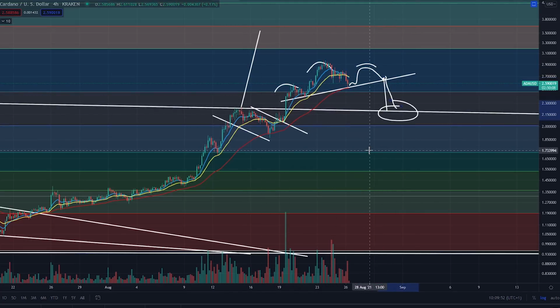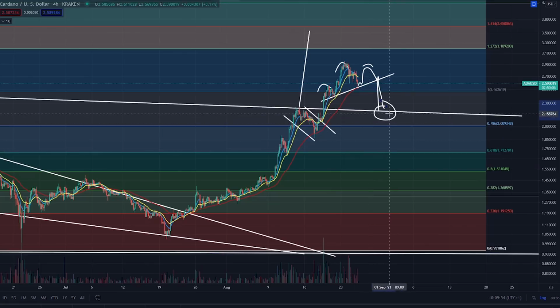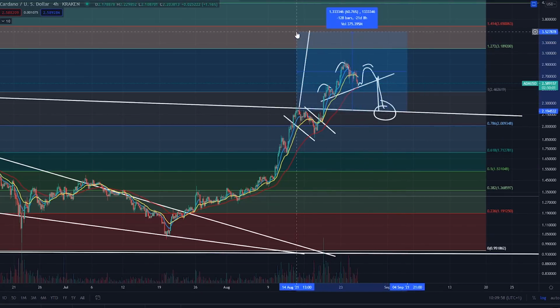Do you see that? It's a potential play, and at that point, if it does happen and we bounce off that, you could be looking at a beautiful long up to the technical target of the big cup and handle pattern. So again, it's all theory based. It's something that is a potential play, and I'll always show you the potential plays here for Cardano. So you could be looking at 60% long up there, and set stop losses.